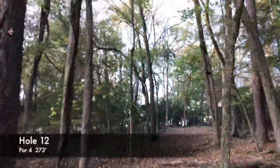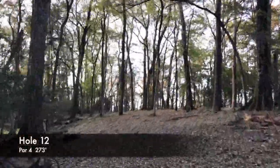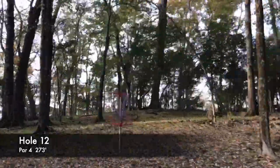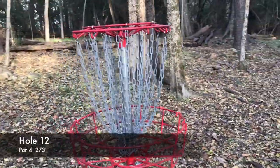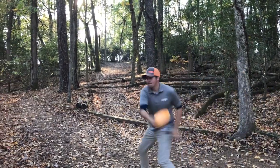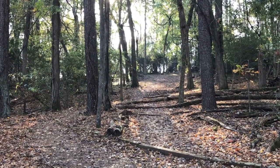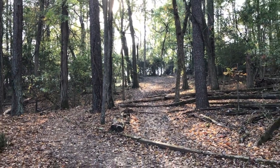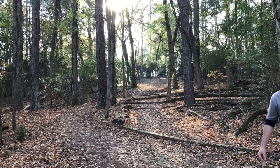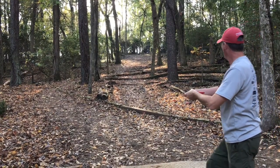Got a par 4. Use the words lightly. 273 feet. It is uphill the entire way. Going to be taking a big right to left swing for these guys. Going to really want to get this disc really high up and challenge the tree line, push it out as much as possible. Going to see Ben going with a little too narrow route there. Caught that inside tree and going to push towards into the fairway. Still shouldn't be an issue. Should have a clean look at the basket.